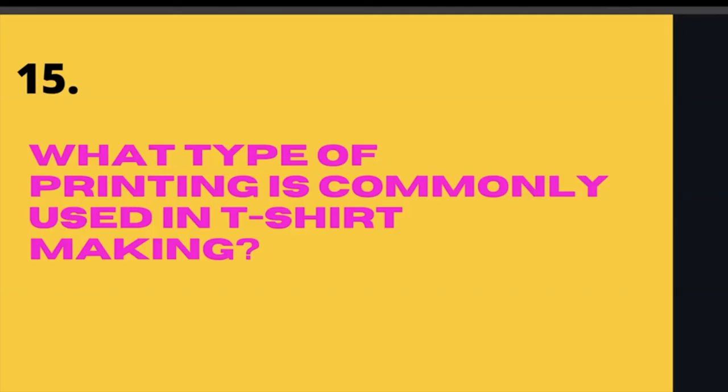What type of printing is commonly used in t-shirt making? So for those of you who are home, it's a late Friday night, and you're just like, man, I really want to make myself a t-shirt. You're going to go down your basement to your machine that does this kind of printing, or to this device that you use for your normal printing that's in your basement, and you're going to make your t-shirt doing what? What type of printing is commonly used to make a t-shirt?